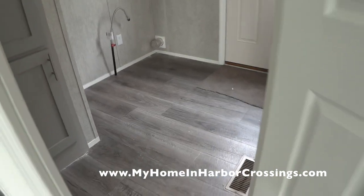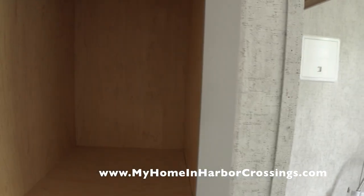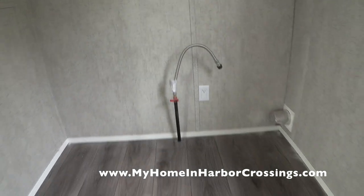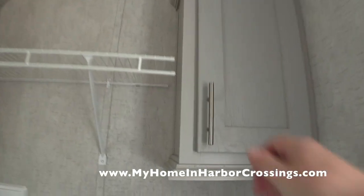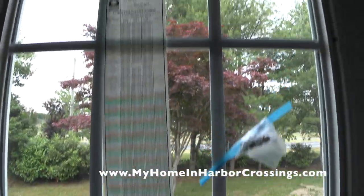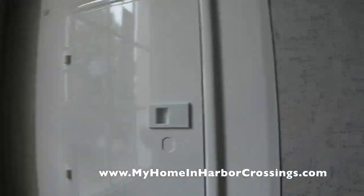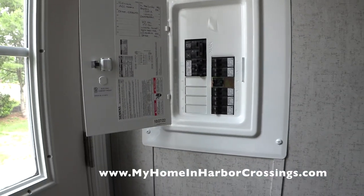This is the laundry room. This would be for full-size appliances, washer and dryer. Here's a peek inside the cabinet. Beautiful paper. I like this look. It matches the floor too. The floor is gorgeous. Here's the cabinets above and a wire rack. Let's take a peek inside. You still have the same European pulls. Here's a little peek out the back door with the 9-light cottage door. Here's your electric panel. It's 100 amps.